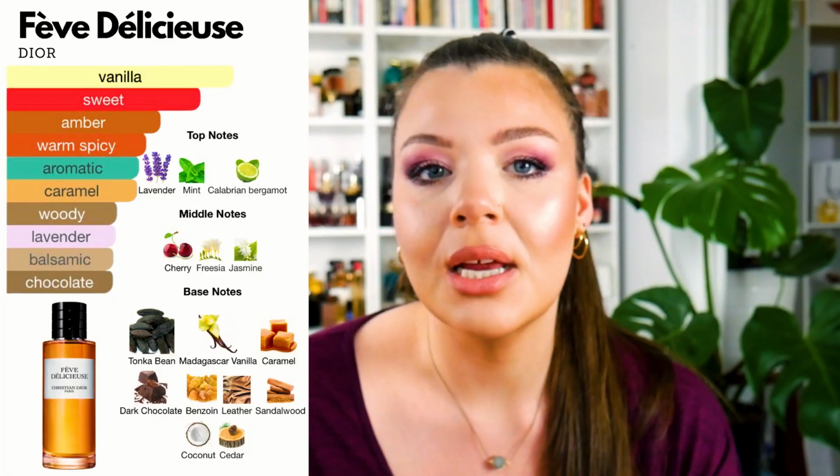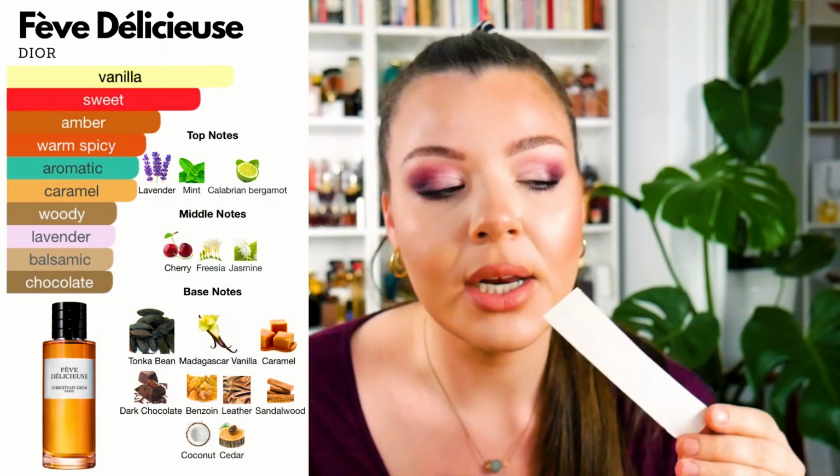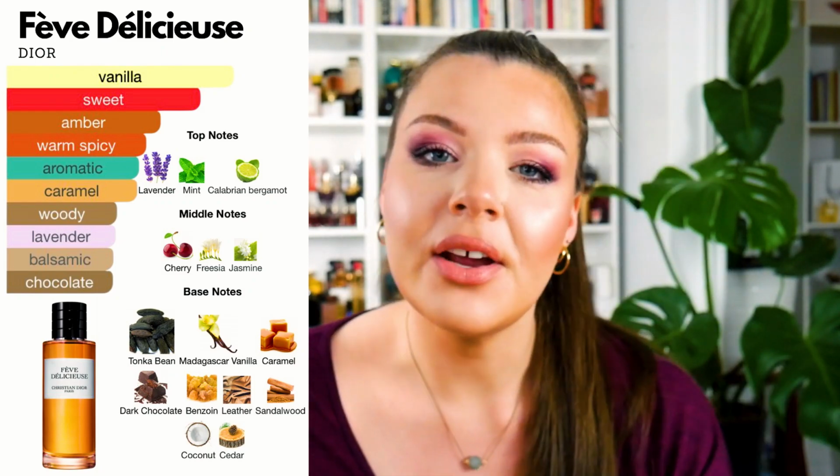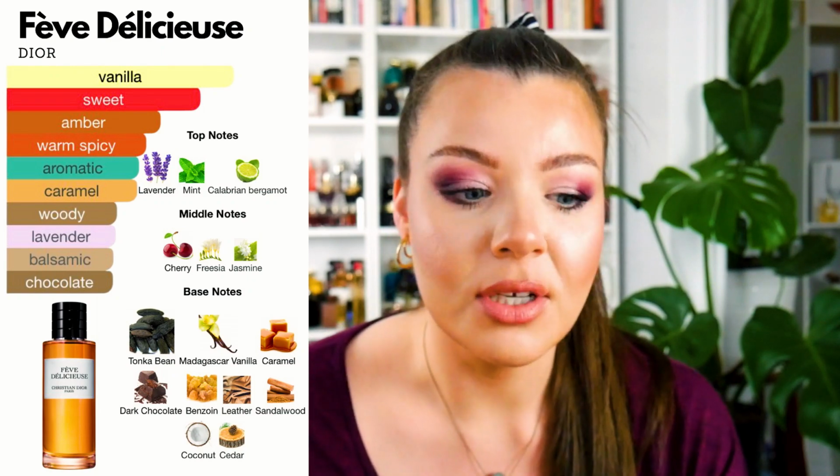For the Fève Délicieuse, I also get that mint and lavender combo in the opening. I think that's what can be maybe a little bit off-putting to some people in the opening. Maybe it could smell a little bit medicinal or something. But it's very interesting, that mint lavender combo. It makes me want to go and sniff again. It adds a lot of intrigue to the fragrance.